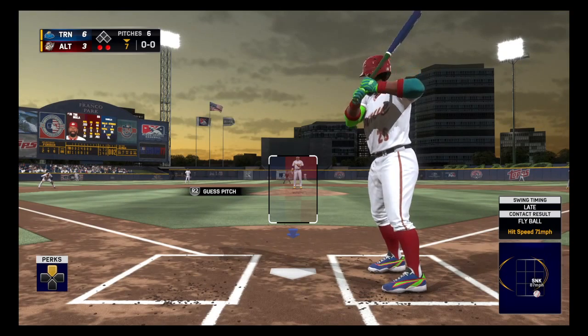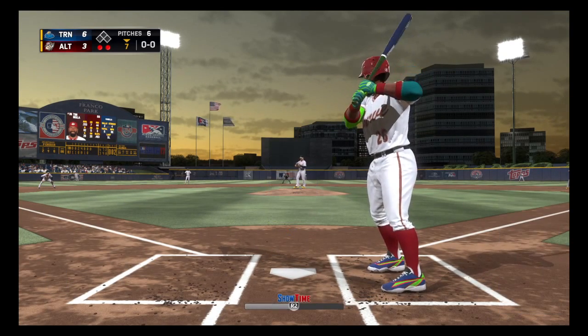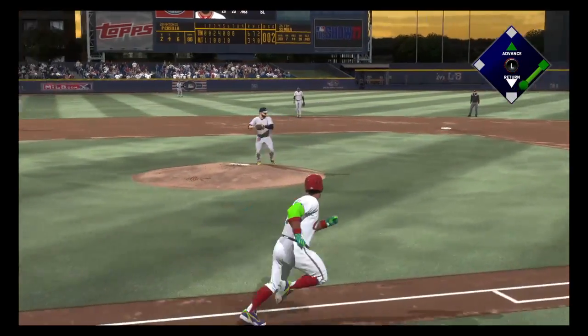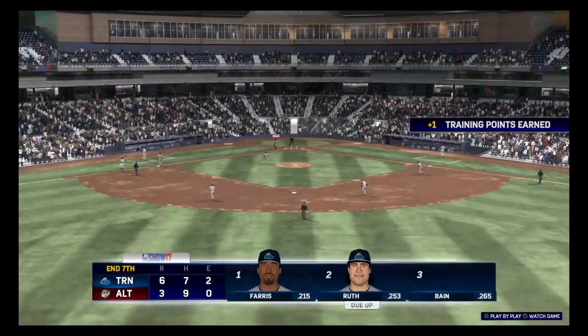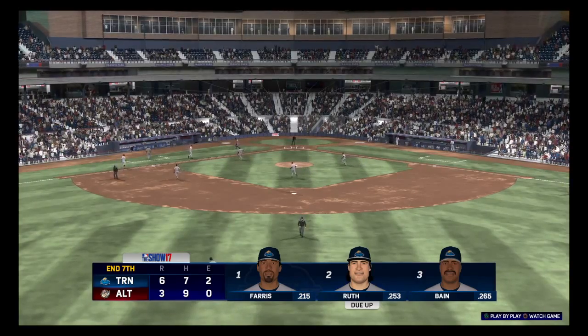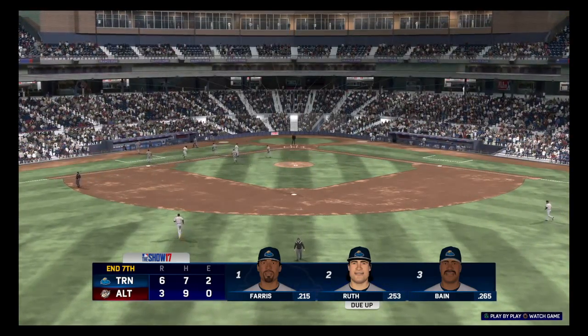Striding into the box, Tim Money. Into the windup and the pitch. Fastball right back to the mound, and he'll flip it to first, and with it, that ends the inning. Pretty painless half of the inning, all told. We'll look ahead to inning number 8 now. Trenton leads this one 6-3.